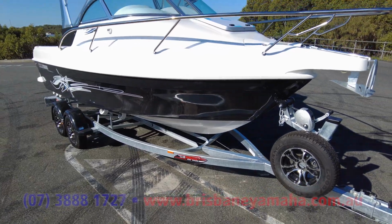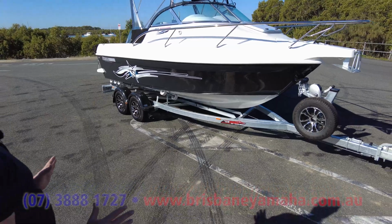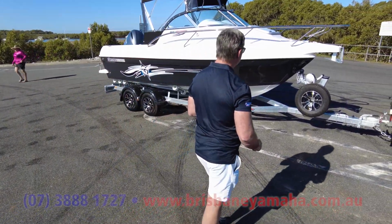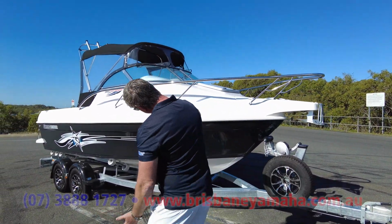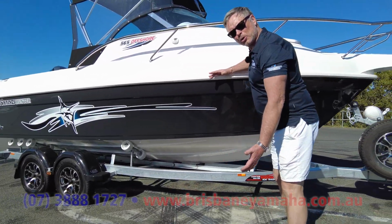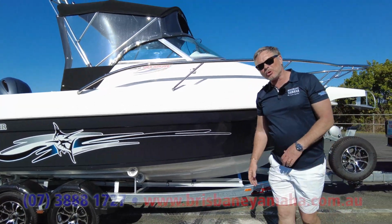The ride of these things. Now don't forget, this is a 565. Most other brands of fiberglass, you'd be looking well over 6 metres to get this size boat, this accommodation. But look at the depth, the true offshore blue water game fishing boat. Yeah, you can do all your family stuff.